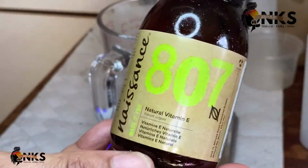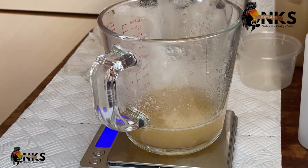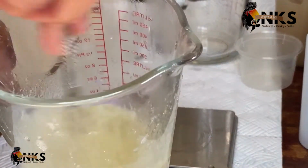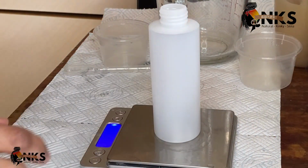So I'm just going to add the vitamin E, and I'm also going to add essential oils to this. I'm going to be adding 1 gram of vitamin E, because I'm doing 100 grams, and you know the percentage ratio: 1% over 100% times the amount that you're doing, which is 100 grams. So you end up with 1 gram, okay?